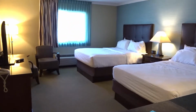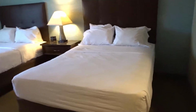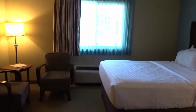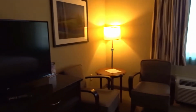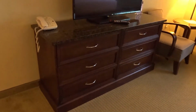Continuing on, here is the main portion of the room. So again, we have the 2 queen size beds, window. We didn't request a balcony or anything, so we just have the window suite, and I'm kind of regretting it. I wish we would have had a balcony now, but that's okay. We're only here for one night. Lamp, and then a TV with the chest of drawers.